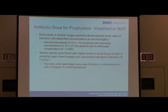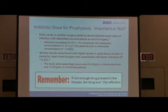It was followed up with another study that showed that higher atrial tissue concentrations resulted in fewer infections in patients undergoing valvular surgery. And I think it's intuitive, we have to make sure that enough drug gets to the site of action. Because rule number one, if the drug isn't present in the tissues, it probably isn't going to kill any bacteria that are also present in the tissues.